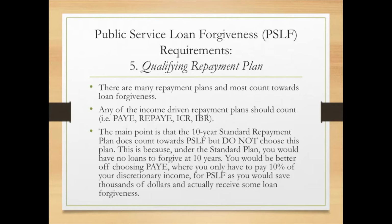Now, if you're saying, okay, that's narrowed it down by one plan, what about all the others? Well, my recommendation is that if you have the option, you choose Pay As You Earn. Now, depending upon when you're watching this course, Pay As You Earn may still be allowed for you or it may not be allowed for you. Congress and the government are constantly changing these programs.